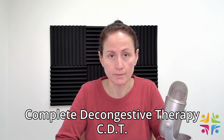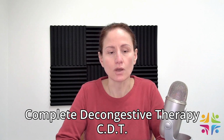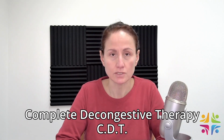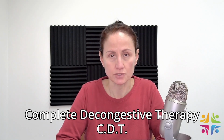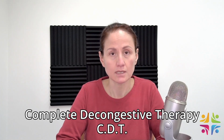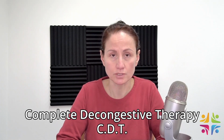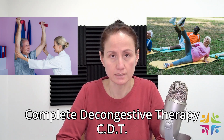Now we're going to talk about the treatment. There are two stages to the treatment. The first stage is known as the complete decongestive therapy or CDT. This stage comprises manual lymph drainage or MLD, bandaging with short stretch bandages and foam, education on skin, nail, and lymphedema precautions, and education on decongestive exercises.